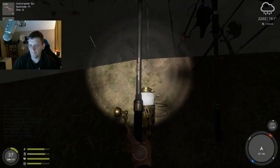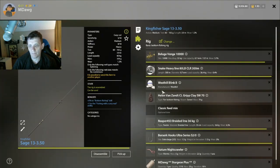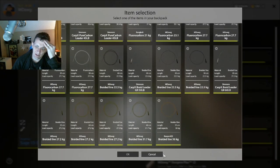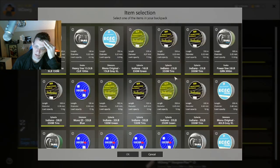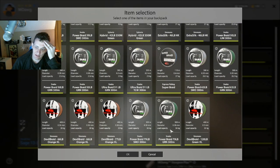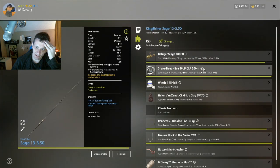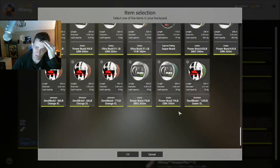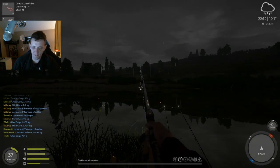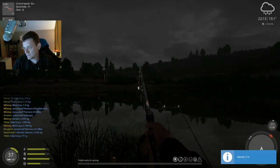Alright. I don't even know what the strongest leader I have is, though. I think the strongest leader I have is 36. Is there really reason to put... I mean, I guess braid's going to give me more line on it, right? The diameter is 0.38 versus 0.7. That's a huge difference, isn't it? Okay.